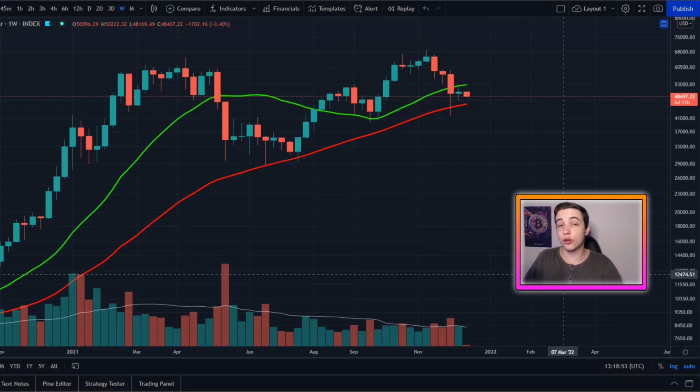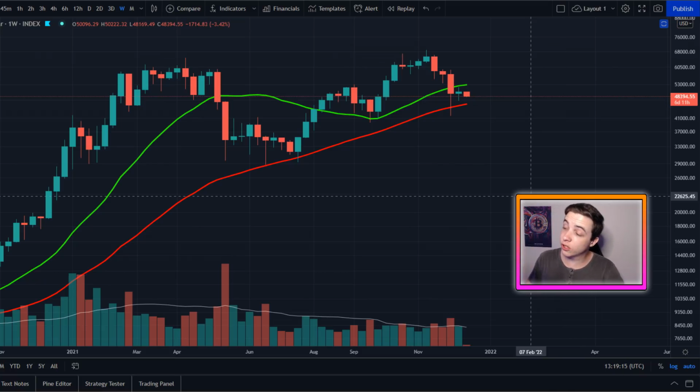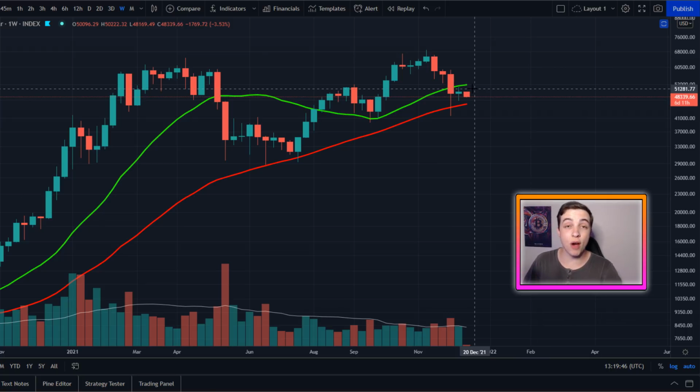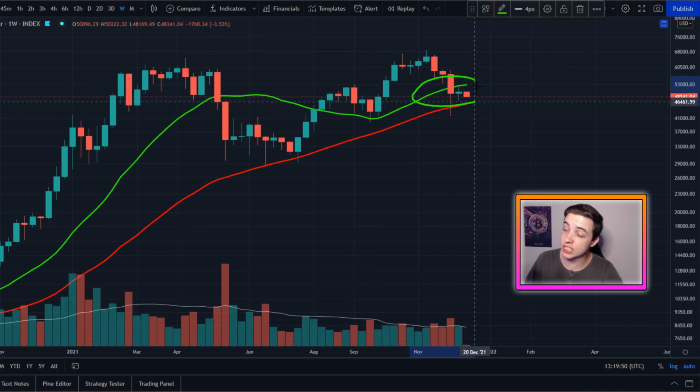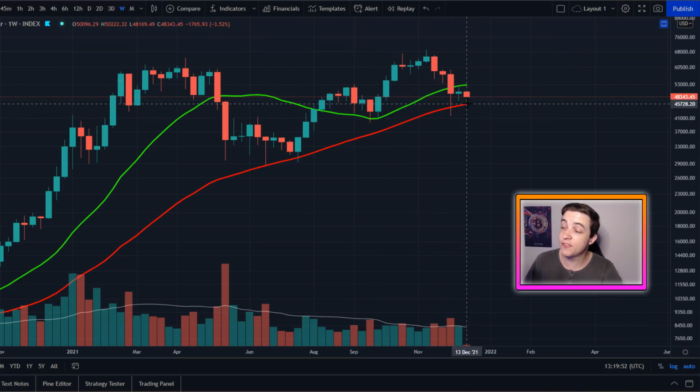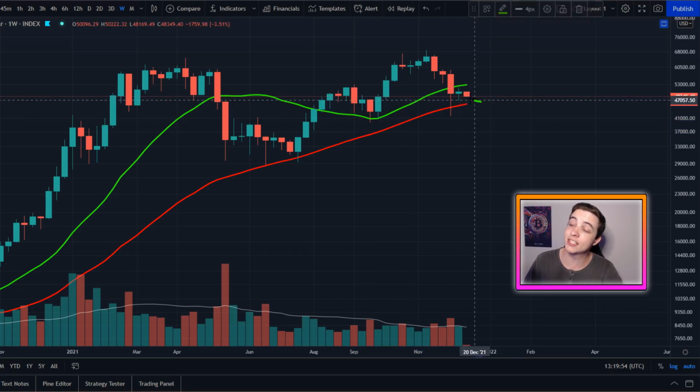And now that we're starting a new week, of course, we just saw a weekly candle close, which by the way, was above 50,000 US dollars, which means right now we are not back above the 20-week simple moving average, this green line just here, but we are still holding above the 55-week simple moving average, this red line just here.